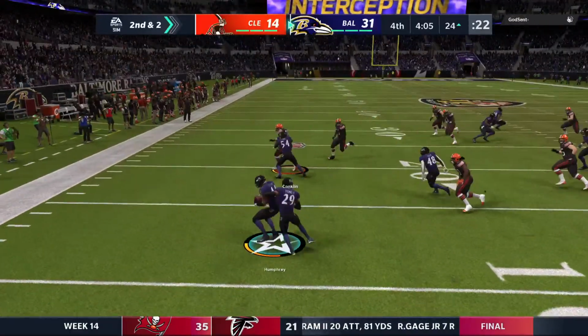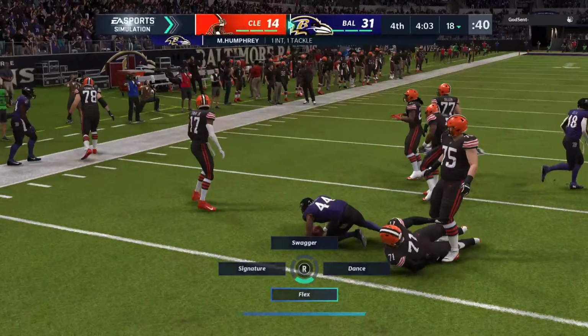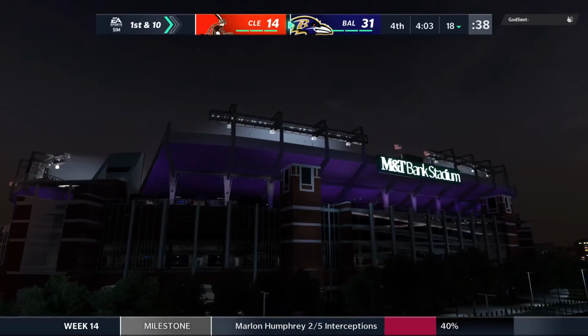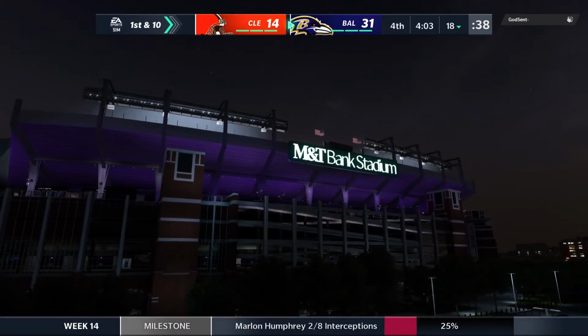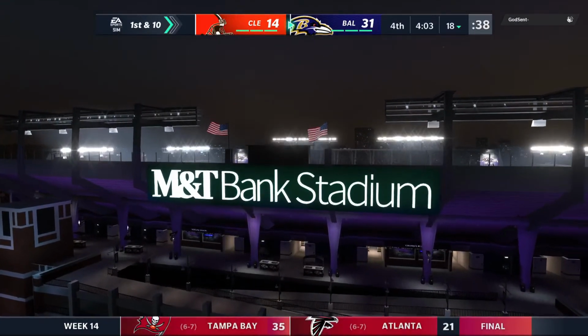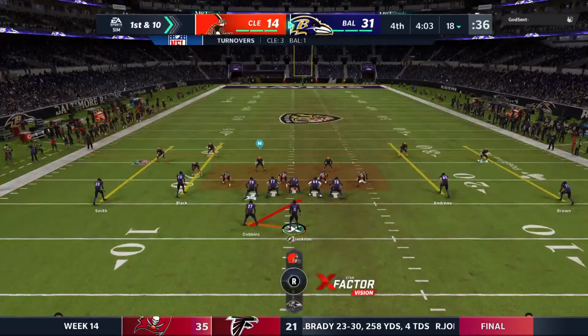Picked off by Marlon. He returns it here to his own 18-yard line. He's had a fantastic rookie season, made a lot of lovely throws, but that wasn't one of them. Well, we got to give him one, don't we? I mean, with the year he's having, it's a lot easier for he and his teammates to make that throw, because for the most part, what they've seen has been pretty sensational.